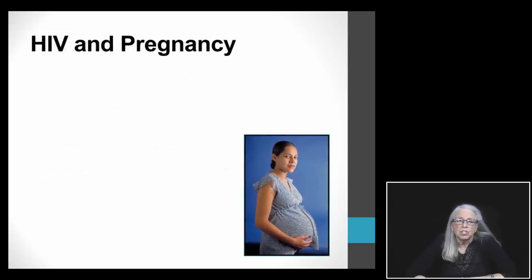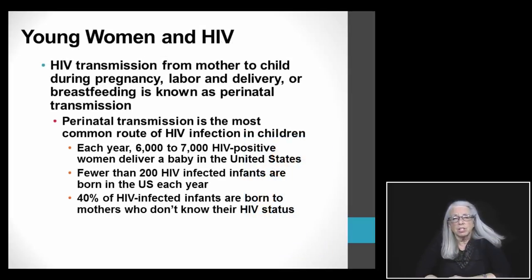I'd like to talk about each of these transmittable diseases and pregnancy in order to underscore the need to follow the HIV, syphilis, and hepatitis B testing guidelines. HIV transmission from mother to child during pregnancy, labor and delivery, or breastfeeding is known as perinatal transmission. Perinatal transmission is the most common route of HIV infection in children.